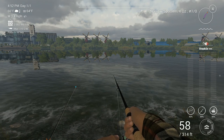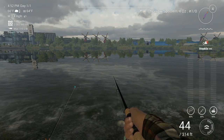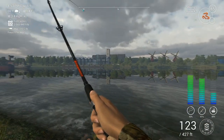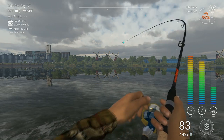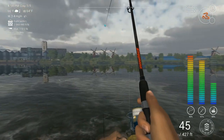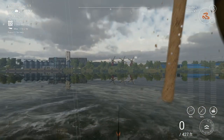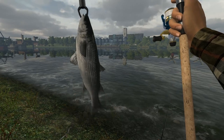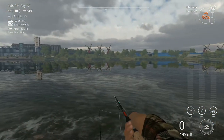I think you primarily want to focus here on the float fishing and the bottom fishing. And the bottom fishing definitely is doing very well. We are going to see. Whoa, this is a big fish. Putting a bit of a strain on this rod. I think it's another mullet. Yep. Trophy one. Not bad. 210 cash on him. 3.433 pounds. And we'll keep him too.